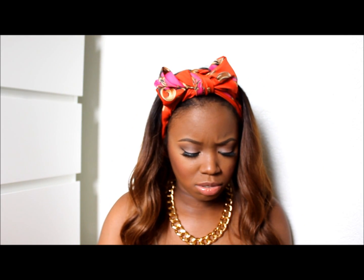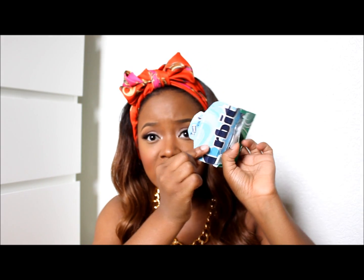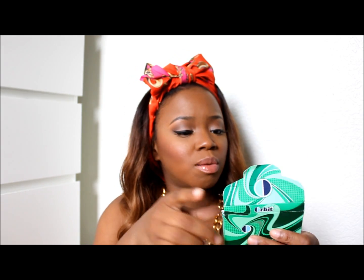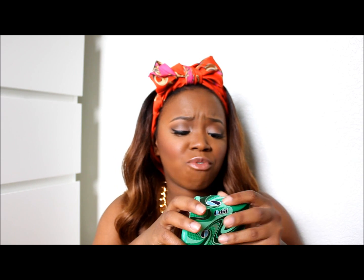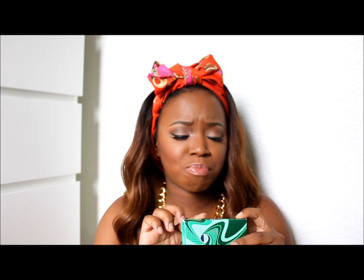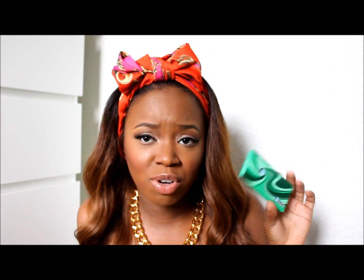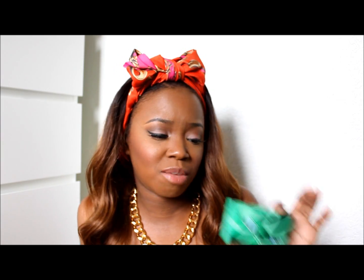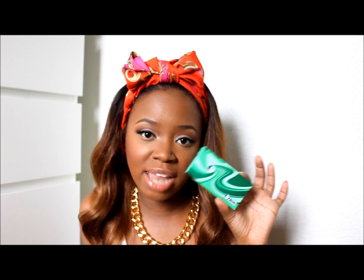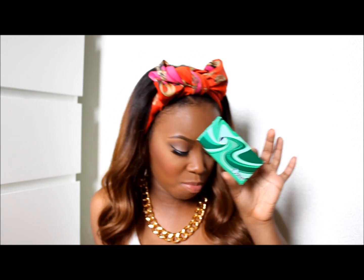What else? I got some Orbit gum that I only have one piece left in here. I need to go get some more. But Orbit is my favorite gum. It's either Orbit or Trident, and I always have to have the fresh mint flavor. I don't do that cinnamon flavor. That doesn't make your breath fresh. You need to make sure your breath is fresh. It will take away all that stank smell that you might have after you eat or something. So I always have some gum.